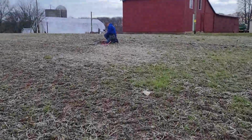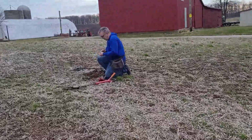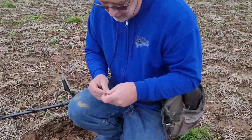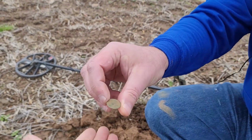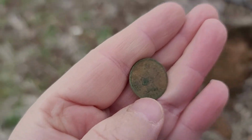All right, we are out here, and it looks like Cort is the first on the board today. Let's see what he's got. What you got, buddy? I got me an Indian of unknown date. Thinner, so it's going to be newer. I just wiped it. You might be able to see, you have younger eyes.